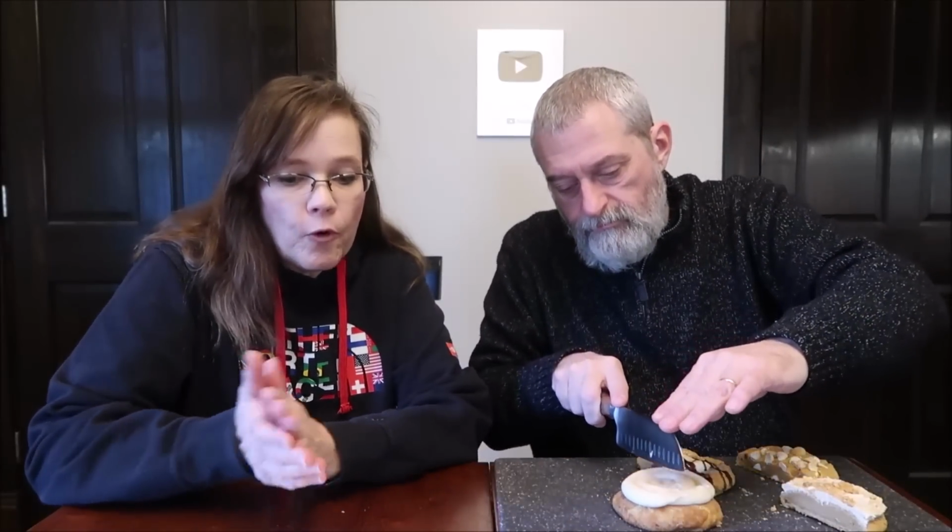Okay, number 4, Snickerdoodle Cupcake. It's a cinnamon sugar cookie topped with cream cheese frosting and cinnamon sugar. It's a thick cookie. And this is a cool cookie too.